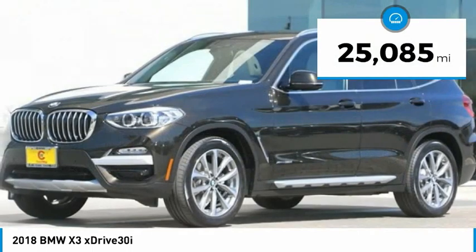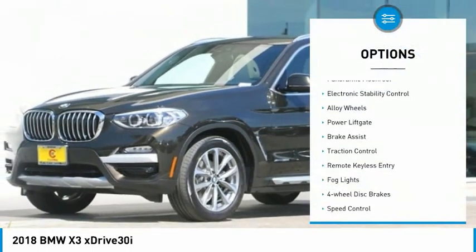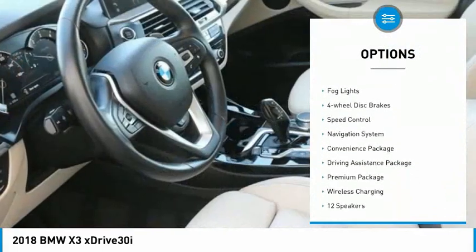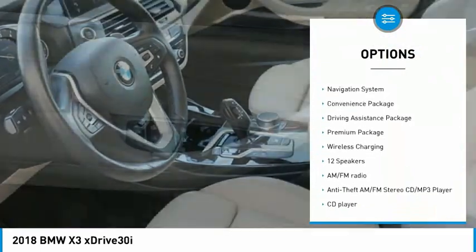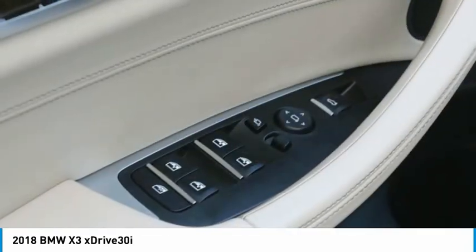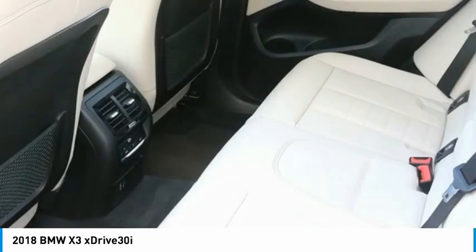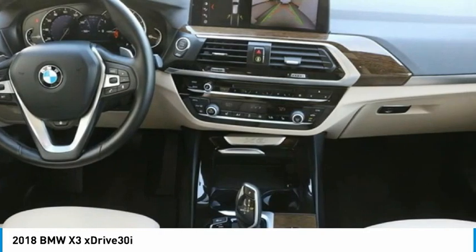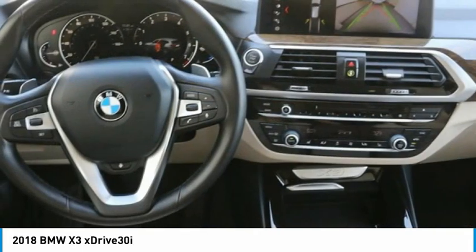Here are some of this vehicle's great options: panoramic moonroof, electronic stability control, alloy wheels, power liftgate, brake assist, traction control, remote keyless entry, fog lights, four-wheel disc brakes, speed control. This beauty is sure to make you the talk of the neighborhood. So call or drop in for a test drive today.